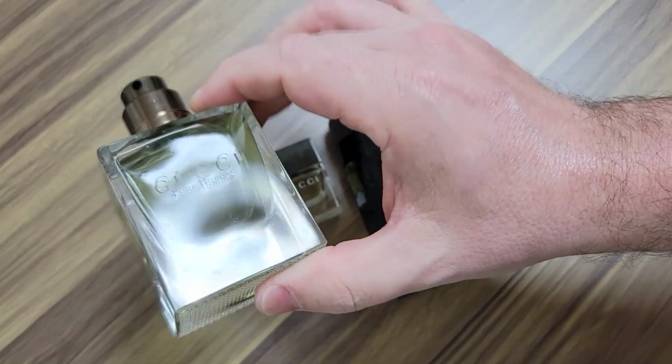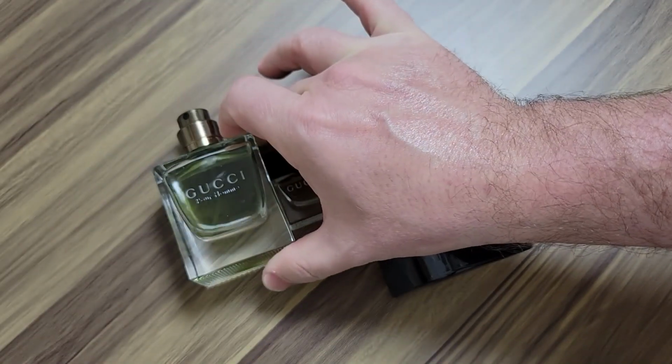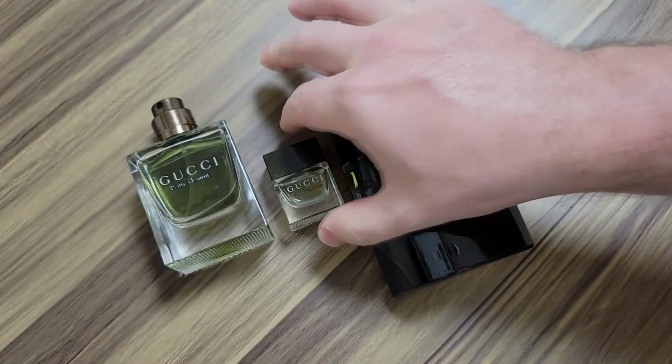What do you think of this classic? What do you think of this bottle that I picked up? Pretty good for the price, about 34 bucks. Can't complain about that.